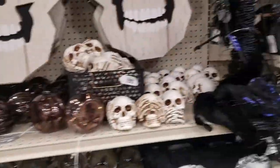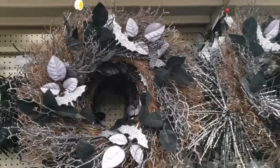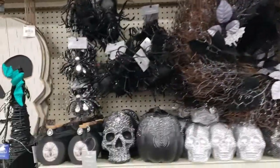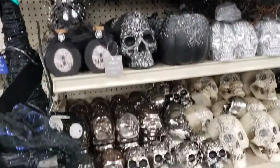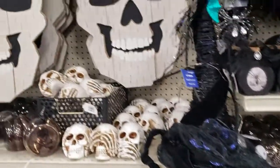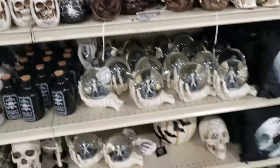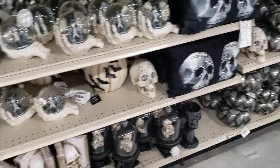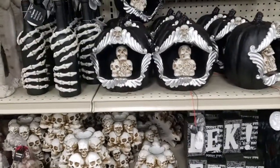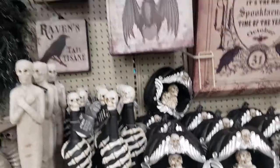All right, so we kind of went fast over this, but I want to come back a little bit. These wreaths are $12.99, which is pretty good. A lot of times wreaths at like Michael's would be $15, $16, $20, $25. Some big wood. There's a lot of glass stuff. These pillows are kind of neat. Yeah, really going with this silver and black theme, it seems, a lot of things.